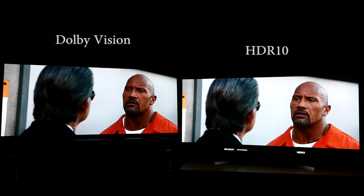The increased saturation that is brought by the Dolby Vision presentation can work against the film as well, as you can probably see in the scene here where the rock looks more suntanned and ruddy on the Dolby Vision version on the left here. Right, so this is the Dolby Vision version versus the HDR10 version on the right here, where the lighter gamma actually serves to reduce the oversaturation of the skin tones in this particular movie.